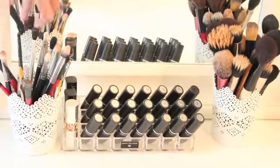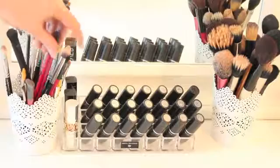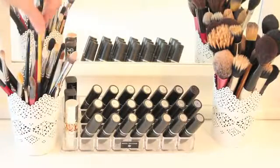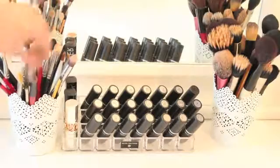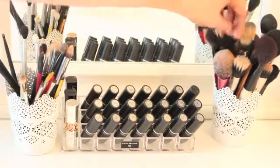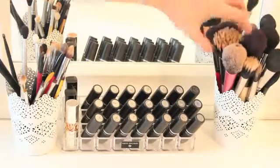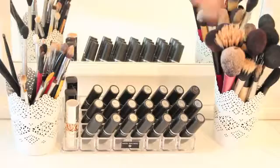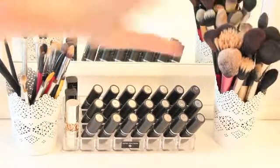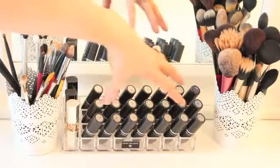I've got MAC brushes, Mirabella brushes, Sigma, I've got a NARS brush, I've got my random Beauté brushes that I got in a Groupon set. I've got some Real Techniques brushes here, some e.l.f. brushes, a whole mixture of brushes, and the same goes for these guys here. So I've got a Bobbi Brown brush, some MAC, more MAC, Real Techniques, some Spa Resource from Walmart, Beauté. Got my Sephora brush here. Oh, those Beautimus brushes.